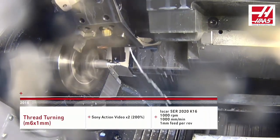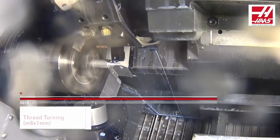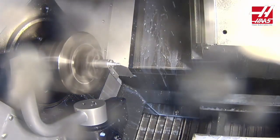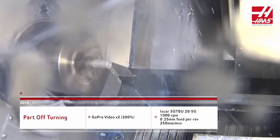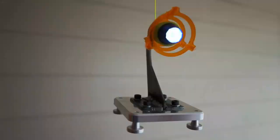So here's some threading. That's a 6mm thread by 1mm pitch, so it's a very small part. And here's the part off. And there's the finished model.